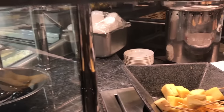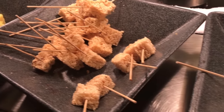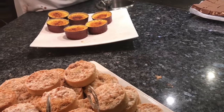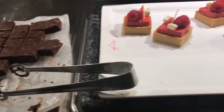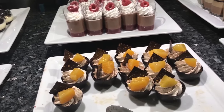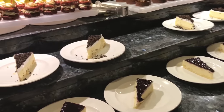There's ice cream, but more importantly, there's food on sticks. There's pineapple, Rice Krispie treats, and marshmallows, all on sticks for dunking in the chocolate fountain. Here's some apple tarts, some creme brulee, milk chocolate fudge, white chocolate lemon fudge, and dark chocolate rum fudge, raspberry chocolate mousse verrine, vanilla Oreo verrine, tiramisu, and raspberry semi-sweet chocolate parfait, cappuccino verrine, and yuzu raspberry white chocolate verrine. We need to find out what a verrine is.